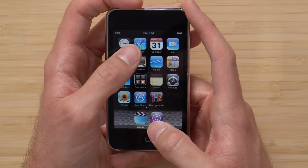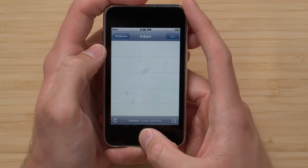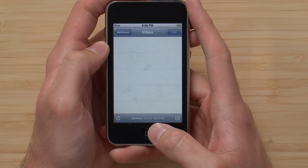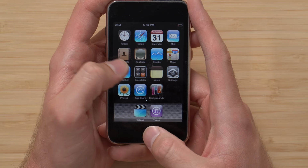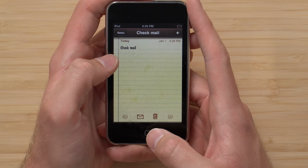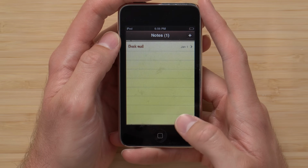Now let's go ahead and just check this thing out, see if there's anything loaded up under mail. Nope, not surprising. Wow, you can see when it was last updated though. Last updated March 21st of 2009. That is wild to see. But let's go ahead and keep scrolling. Any notes? We got a note that says check mail. And I already did that, bro. But let's go back again.